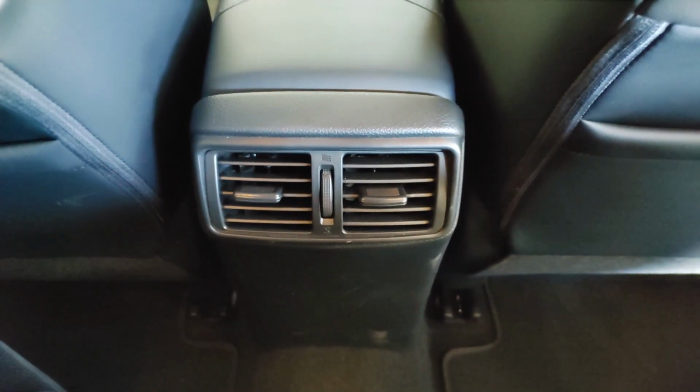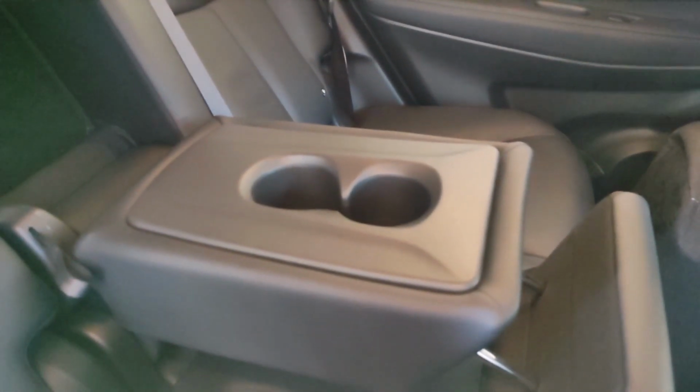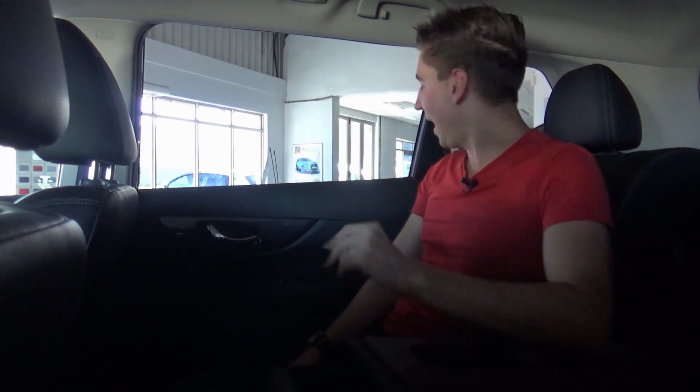Storage is hit and miss back here though. You have a storage pocket behind each front seat, 2 cup holders hidden in the center armrest, and really small door pockets. Still, these seats can slide forward and backward to increase loading space, and the seat backs can even recline a bit, which makes a big difference comfort-wise.